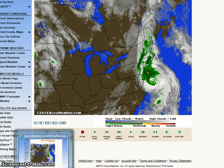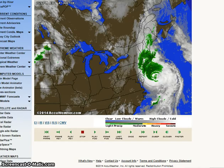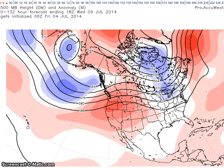Next, now we're going to look at the period for July 10th to the 14th. Here we are at the 10th. Most of the models and ensembles are indicating a ridge here with a trough into the eastern U.S. This is the GFS, which you see is more amplified, with the trough here in the east. That's the GFS. This is the GFS ensembles.